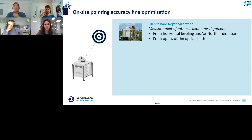Even if you have leveled the system perfectly and you have a very good installation, there will always be some intrinsic beam misalignment, because the installation can't be perfect. So you have some misalignment from the horizontal leveling and north orientation. And you also have a misalignment from the optics inside the system. Talking about technology, everything has a mechanical tolerance, so you can't really perfectly align all the optics together. So these 2 points will create this misalignment, and this is something that you can measure on site.